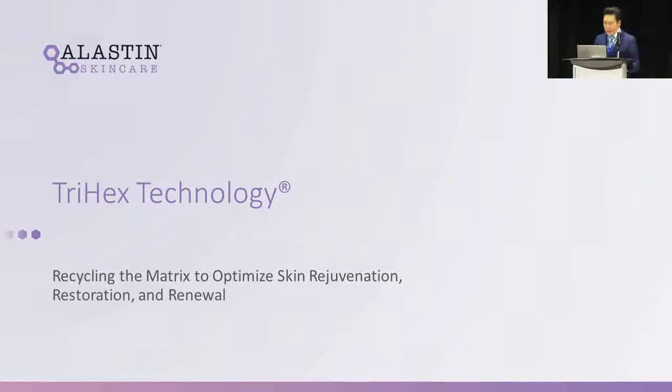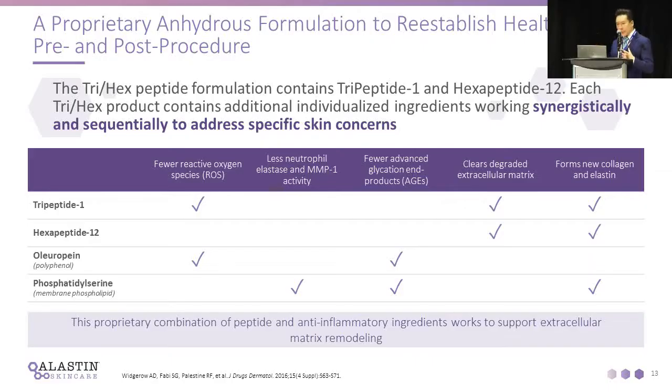So let's talk about elastin. Elastin works from TriHex technology, and it uses peptides. That's the secret formula, their secret sauce. The formulation is anhydrous, and I'll tell you a little bit more about that later. It's based on tripeptide-1 and hexapeptide-12. On top of that, there are a lot of other ingredients that synergistically make this product work really well. One of them is oleuropein, and the other one at the bottom is phosphatidylserine.